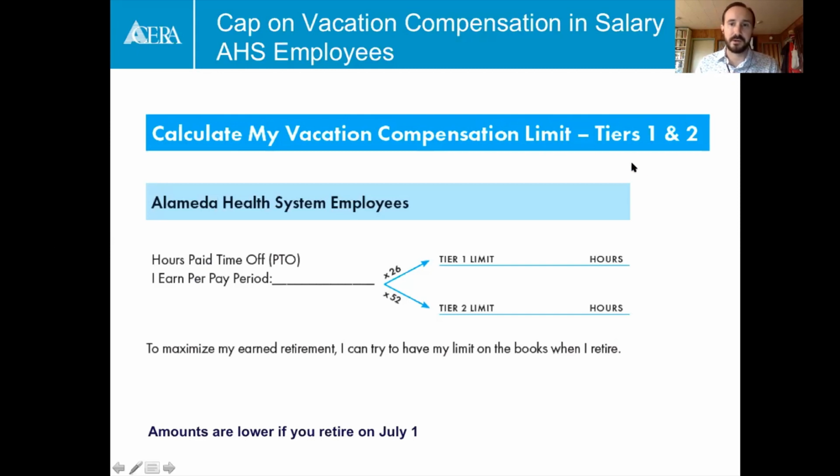This is a snapshot of the back page of your worksheet. What you do for the Alameda Health System employees is you take your hours of PTO you earn per pay period, and you put that in here. If you're in Tier 1, you take those hours of PTO that you earn per pay period and multiply it by the 26 pay periods, and that gives you your limit in hours. For people in Tier 2, you multiply it by 52 pay periods, and that gives you your limit in hours.